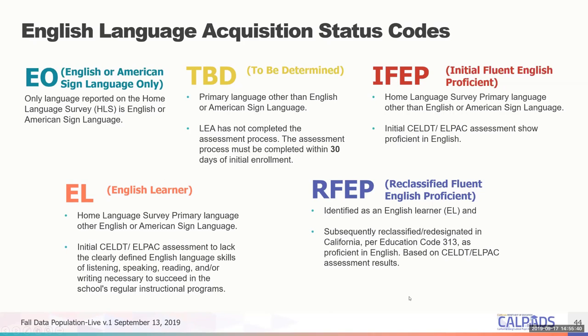So I have a question. After receiving the home language survey of a new student in California, what are the possible initial status that you could indicate for a student?